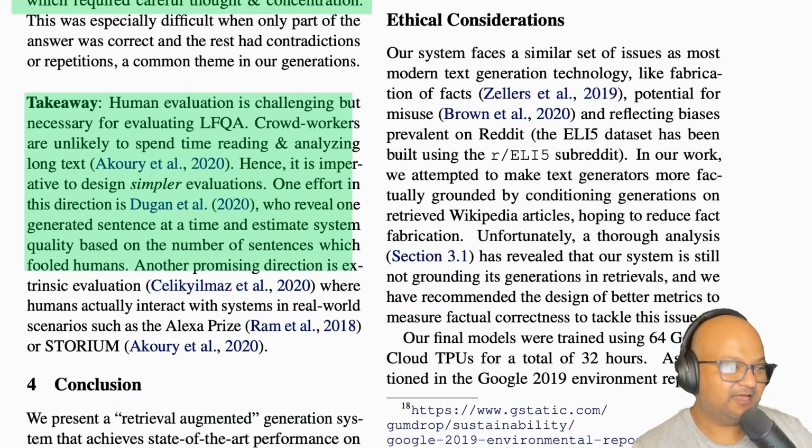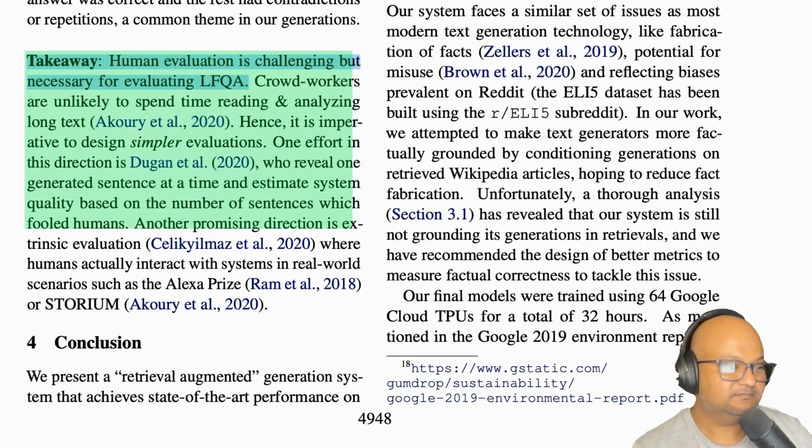But at the end of the day, what the authors are saying is, yes, human evaluation is challenging, but if you really want to get a sense of how your retrieval augmented LLM system is doing, you've got to do human evaluation. So that was a quick look at a paper which talks about some of the real world challenges in constructing long form question answering systems with retrieval and LLMs.